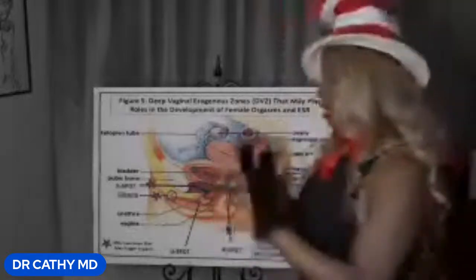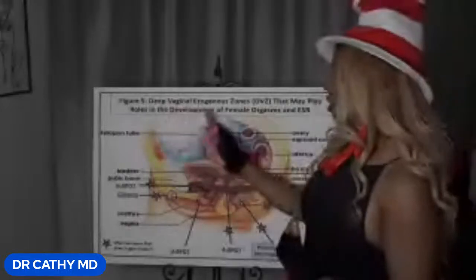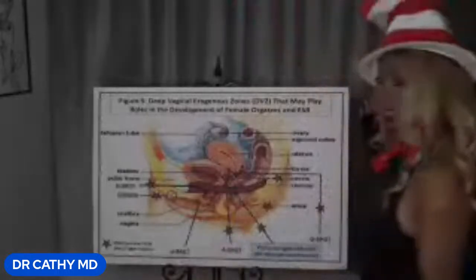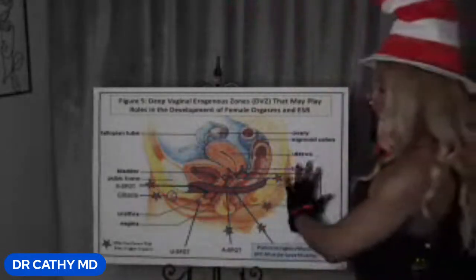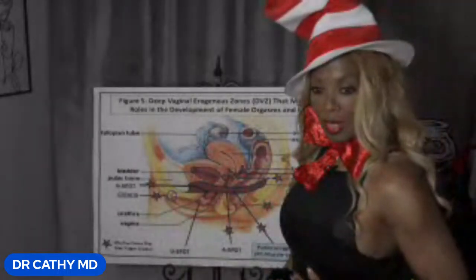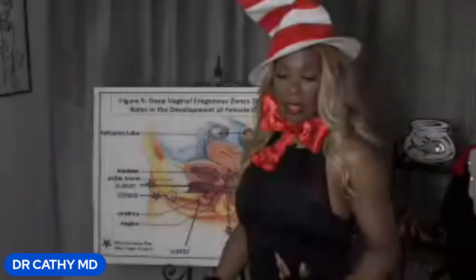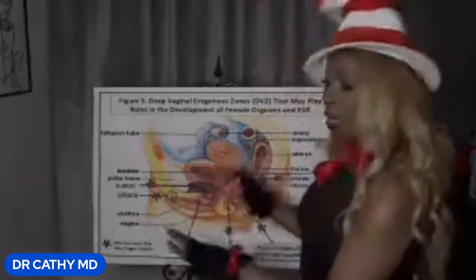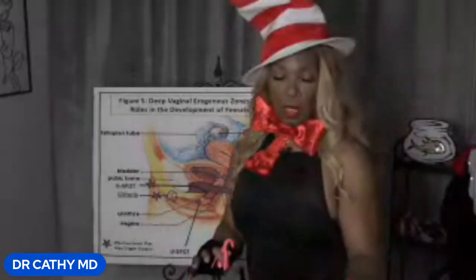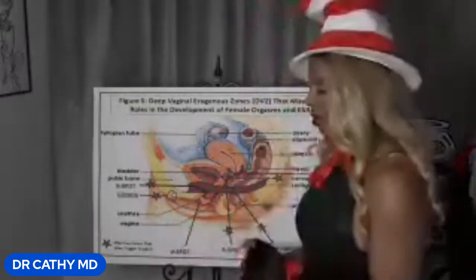So today we're talking about the deep vaginal erogenous zones that may play a role in the development of the female orgasm and ESR. First of all, let me tell you where I got this lovely diagram from. You can see this diagram. It is a diagram of half of the pelvis area of the woman, all right? So the woman has been divided into half. So you're seeing half of her inside, and the half of her inside is going to show you some important areas like the G-spot that will give you an idea of where they're located so that you know where to look, or have your partner look, whenever you're engaging in sexual activity, which is the game plan, right?